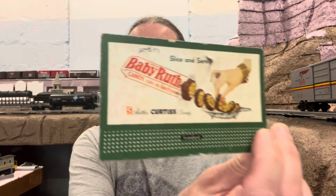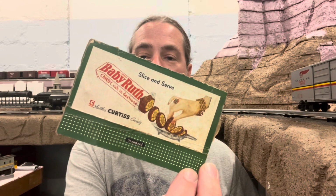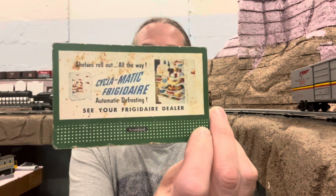Another little frame? Oh, okay. I thought maybe there was only one actual billboard in here, but we have a Baby Ruth that someone wrote John on, a DuPont antifreeze, a dirty Baby Ruth, but it hasn't been written on, so I'll probably use that one, and a Cyclomatic Frigidaire with automatic defrosting.